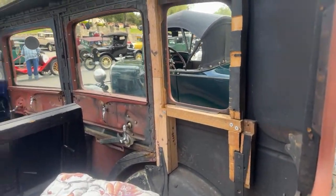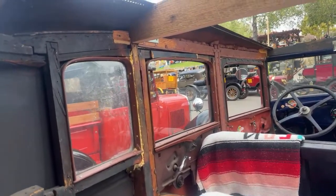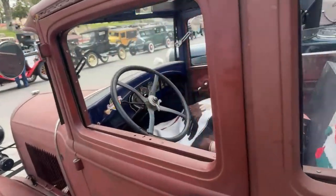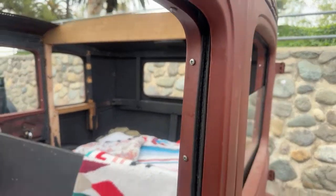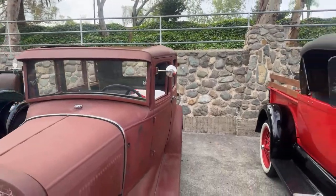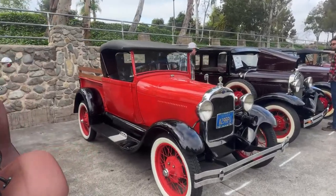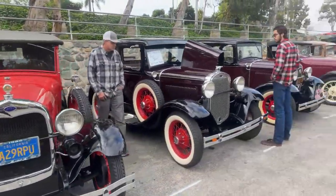See all this wood? The frame was supported in wood. So they had the metal frame and all of it was just filled with wood. That was your structure, like it was just this tin can shell. It's one of the reasons why a lot of these cars didn't really survive. They would get wet and the wood would rot, or you get in someplace that's really rainy, inclement weather, and the metal would still be there, but the wood would just rot away.